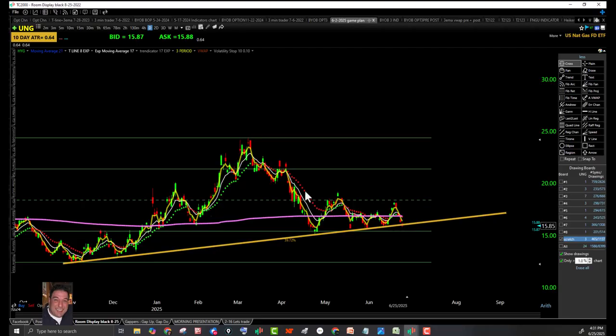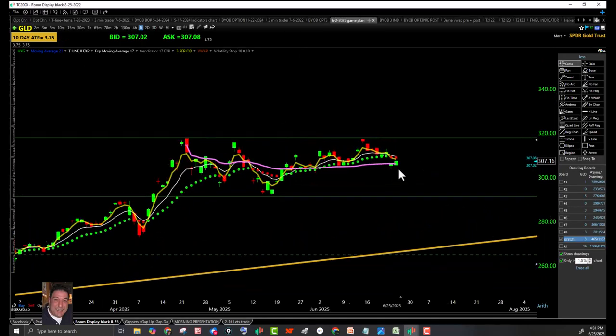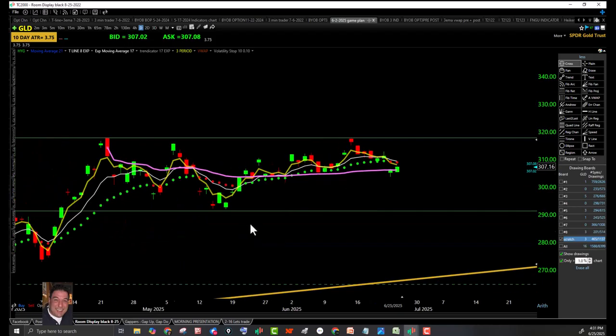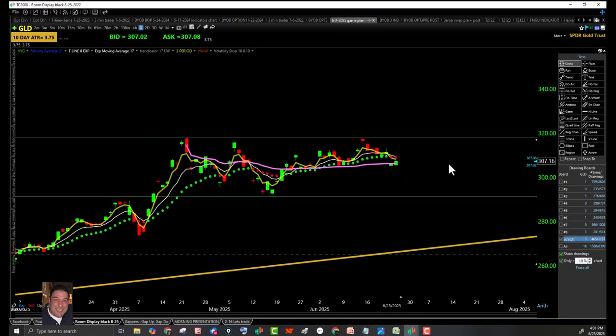Actually kind of showing a head and shoulders pattern, this being the head, left shoulder, right shoulder right here. So that's UNG. Let's take a look at gold and silver. I think silver had a nice day today. Gold making a higher low and a higher high, but still closing under a bearish trap. Still over that all-time high anchored VWAP. That's bullish, up here in quadrant 4.